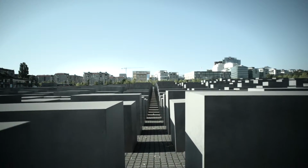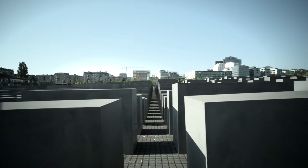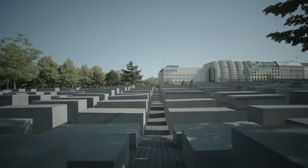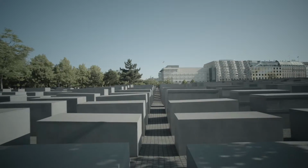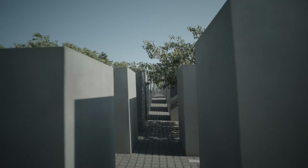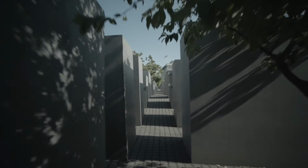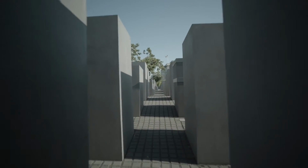At first, the project identifies itself with the city. There's something about the gridded blocks that are kind of echoed in some of those surrounding facades. The abstraction of the blocks also creates a contrast with the greenery, with the trees and plants of the Tiergarten.